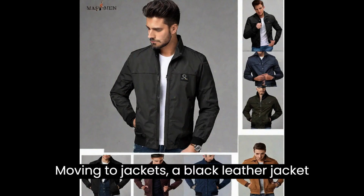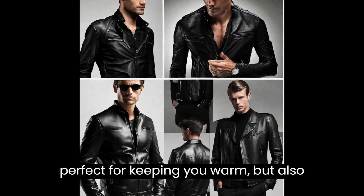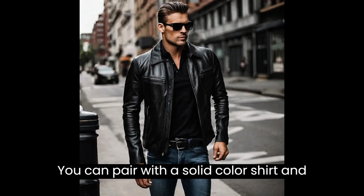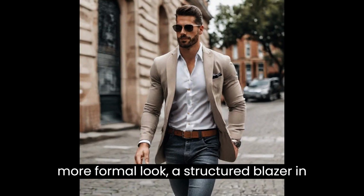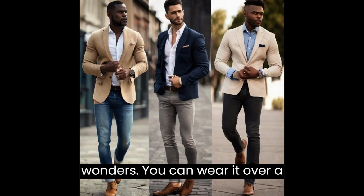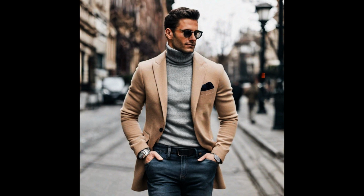Moving to jackets, a black leather jacket is a must-have. It's not only perfect for keeping you warm but also adds a rugged charm to your outfit. You can pair it with a solid color shirt and jeans or even a dress. For a more formal look, a structured blazer in neutral shades like gray or beige can do wonders. You can wear it over a turtleneck sweater for that sophisticated touch.